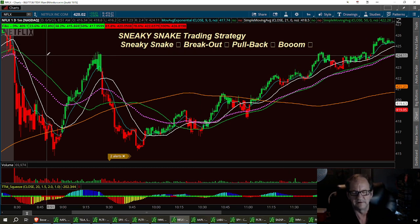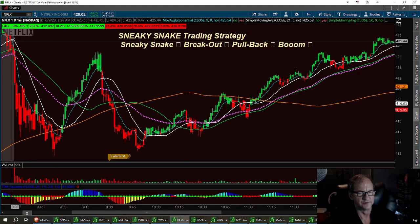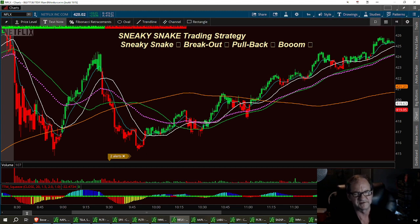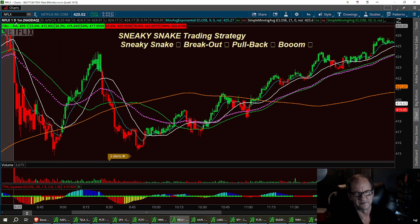So looking at Netflix on Friday, someone looked at this in the morning and said, oh boy, we're in for a big sell-off. It went all the way from 426 down to 416, 415.50. So I was calling this trade out with many others. Can't get them all, but this is just a beautiful signature trade that I call out almost every day. And I'm going to go ahead and show you how to walk through it.